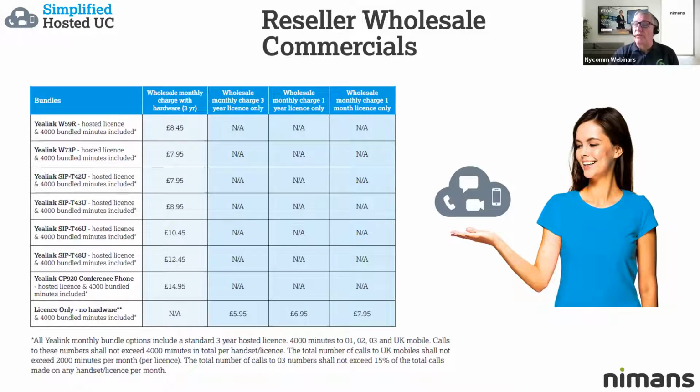However, there is a license-only, no hardware model available to you, with 4,000 bundled minutes included. The wholesale monthly charge on a 3-year license is $5.95. If you want it on a 1-year license only, it's $6.95, or $7.95 on a 30-day rolling contract.